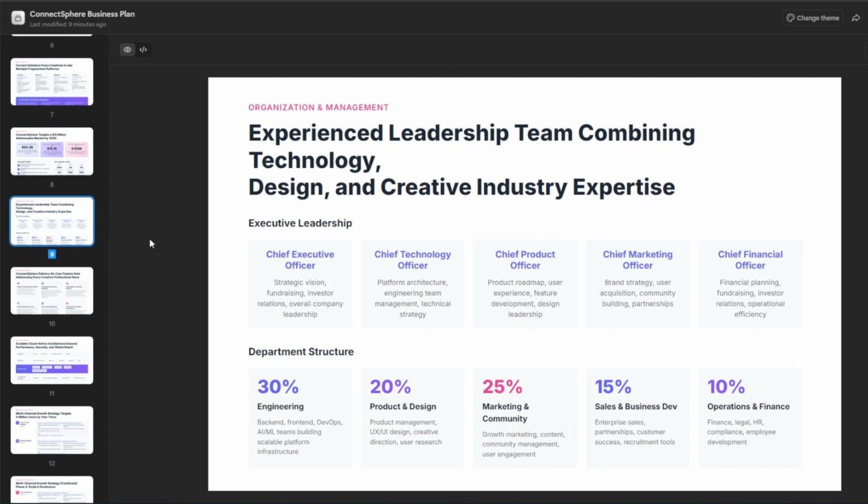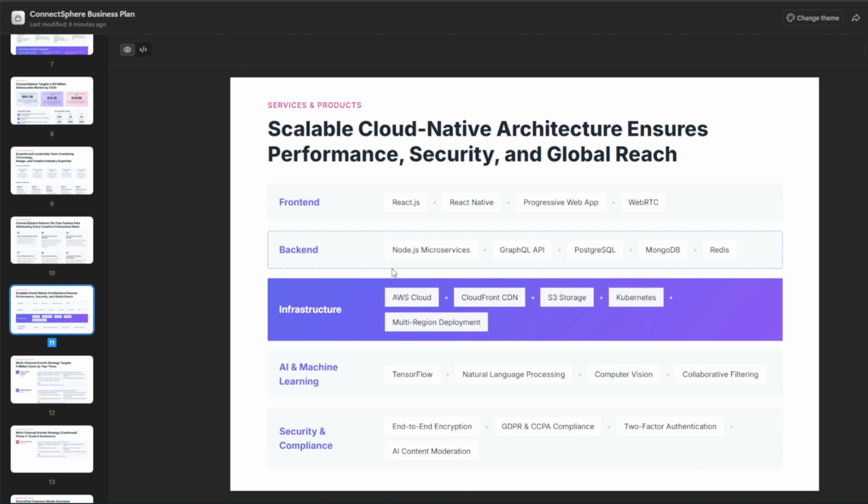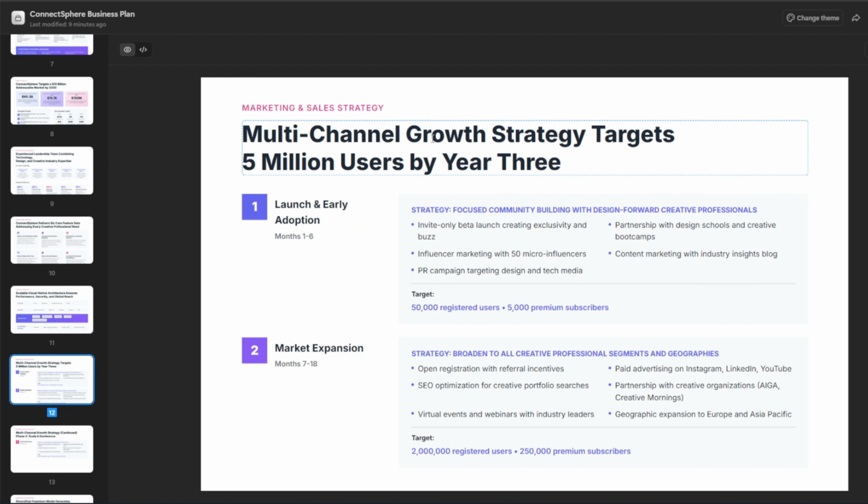but it goes deeper. It's created a go-to-market strategy, financial projections showing a path to $128.5 million in revenue by year 3, a complete breakdown of the technology stack, and even multiple exit paths for investors. This is a venture capital ready document generated from scratch in minutes.